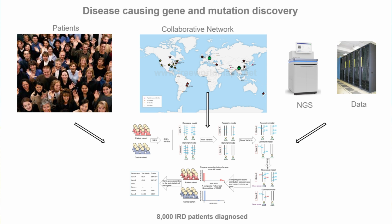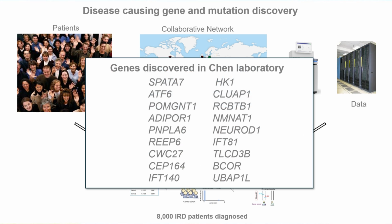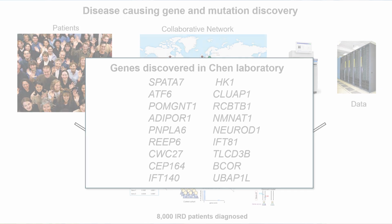The way we do it is we formed a large international collaboration, and together we have performed molecular screening for over 8,000 patients. Among them, we have already identified mutations in more than 7,000 of them. And so those patients have a chance to be moved to the next stage to get treated.